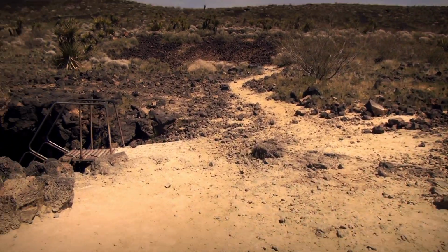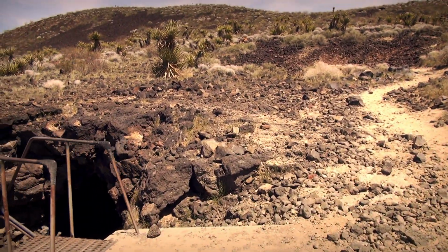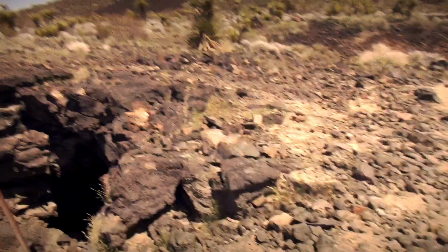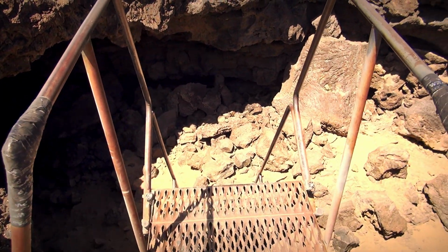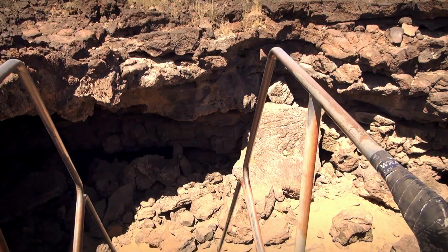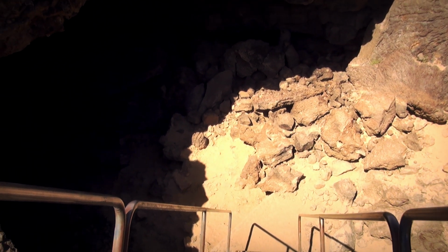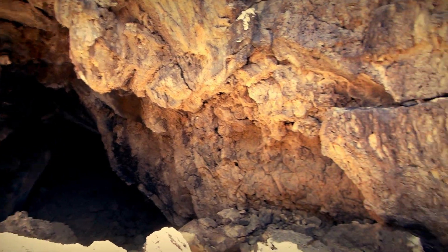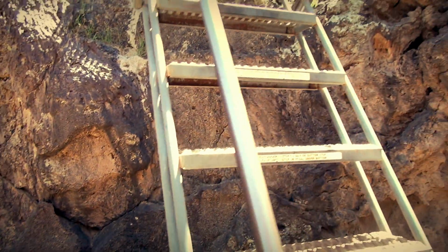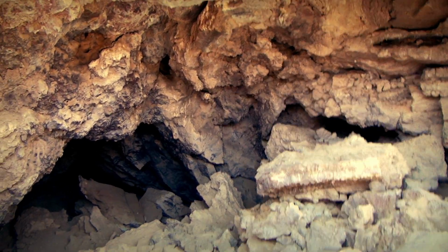Finally, we arrive at a large hole in the ground with a steel ladder going down into it. This allows us access to the tube. What happened was the top of the tube collapsed at some point, and therefore we were able to have access down into the tube itself. If it had not collapsed, we would not be able to get into it. There's the opening, the cave that goes down right there, back into the tube.